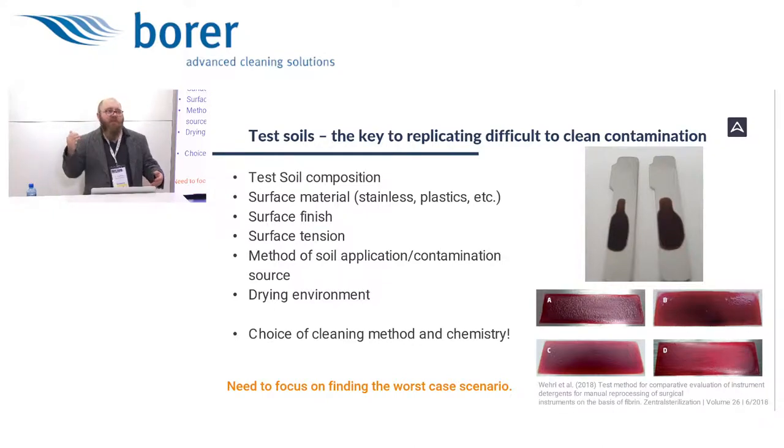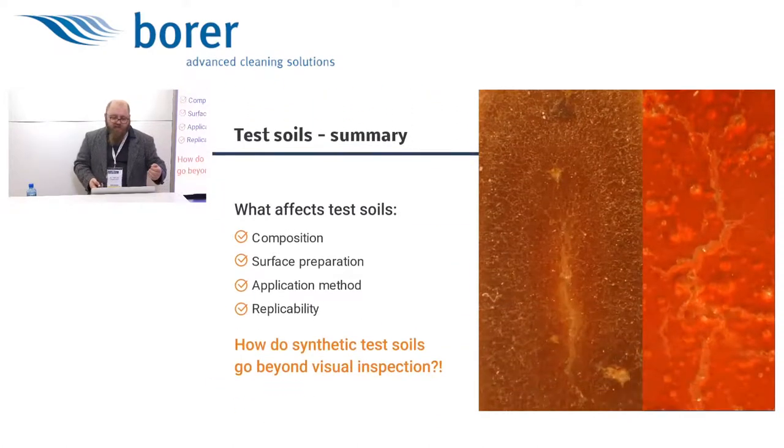So we have been recently looking at developing test soils that are not animal-based. They are plant-based, and they are already available. If you want to find out more, please come and talk to me later on. Those plant-based test soils also contain an abundance of different types of protein with those different physical and chemical properties, and we have prepared them in such a way that we cross-reference them against real blood, real tissue, and we see the resemblance. So going back to test soils, remember about the composition, surface preparation.